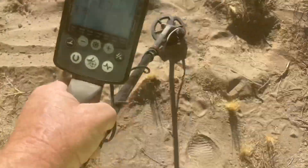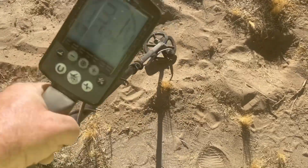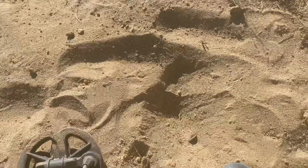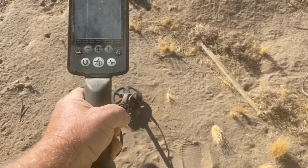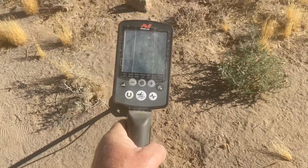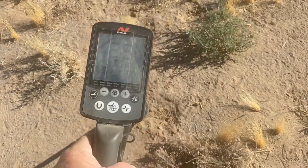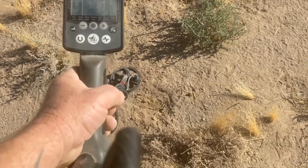Also, right next to that hole, I'm also getting another signal. 29, 30. So that should be a quarter. Let's dig it up. Quarter it is. Back in the hole she goes. Signal right there. 29, 30, that's going to be a quarter. I'm going to leave that alone. Right there, I'm getting a nickel. And right here, I'm getting a quarter. I'm leaving those alone.